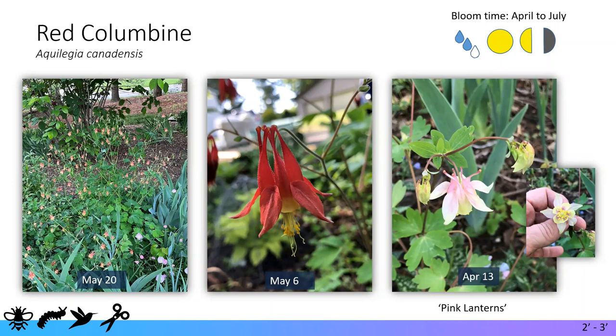Red columbine makes a great cut flower too, but if you leave it in place, the hummingbirds will come to feed once they migrate north. So I don't have hummingbirds yet where I'm at, but when they do come, this is a fairly long blooming plant, well into June.